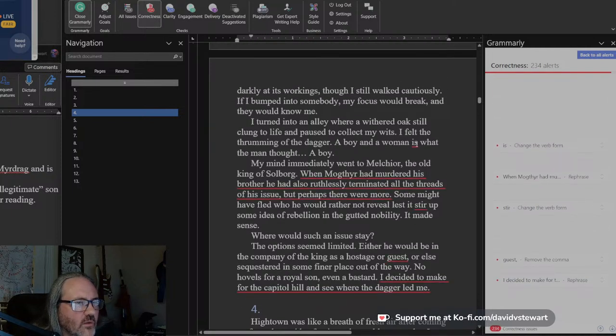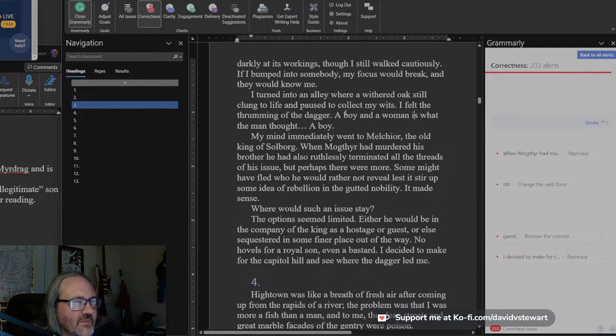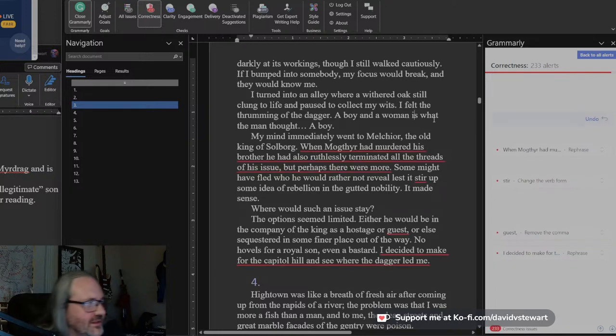All right. A boy and a woman is what the man thought. Since the thought is one, this probably could be a little bit better as "are": a boy and a woman are what the man thought. But it's actually better as is. The thought is singular, so it is actually correct, because this reverses sentence order, which is something that we can do.